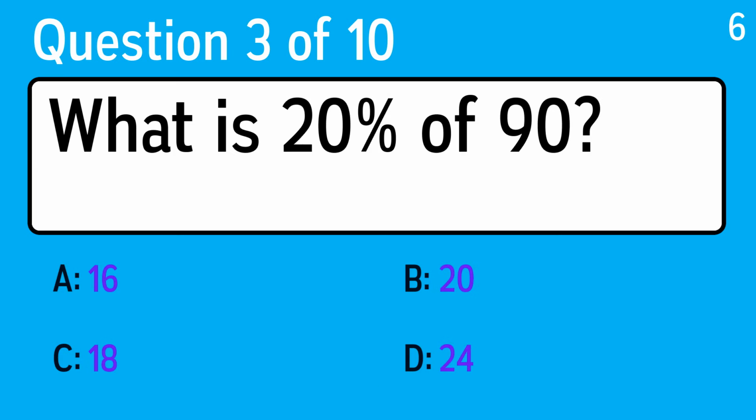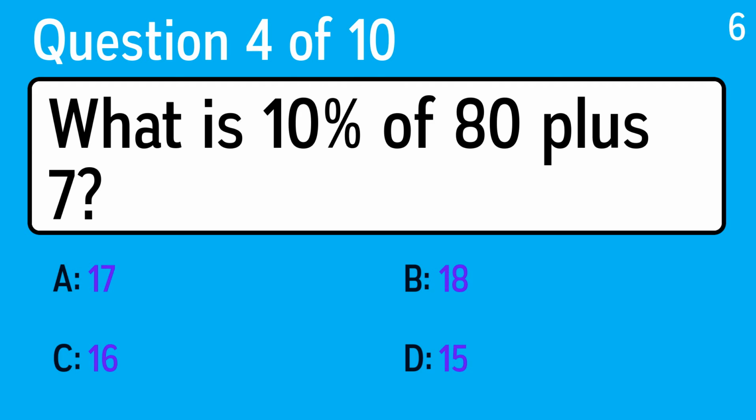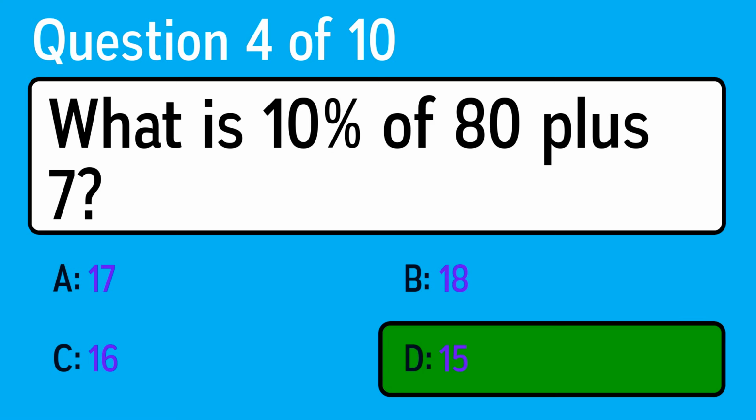Question 3. What is 20% of 90? The correct answer is C, 18. Question 4. What is 10% of 80 plus 7? The correct answer is D, 15.